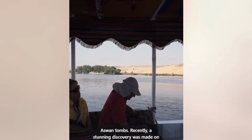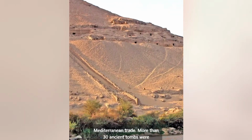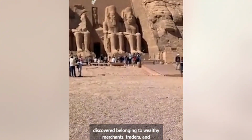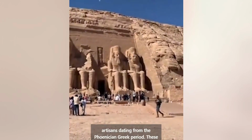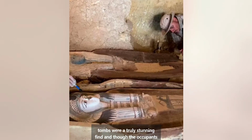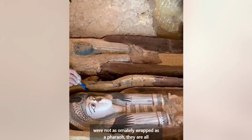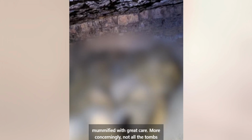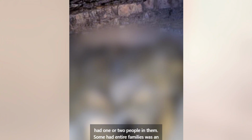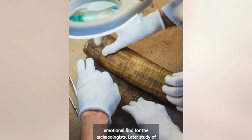Recently, a stunning discovery was made on a hillside in Aswan, the heart of ancient Egypt's Mediterranean trade. More than 30 ancient tombs were discovered belonging to wealthy merchants, traders, and artisans dating from the Phoenician Greek period. These tombs were a truly stunning find, and though the occupants were not as ornately wrapped as a pharaoh, they are all mummified with great care. More concerningly, not all the tombs had one or two people in them. Some had entire families, which was an emotional find for the archaeologists.